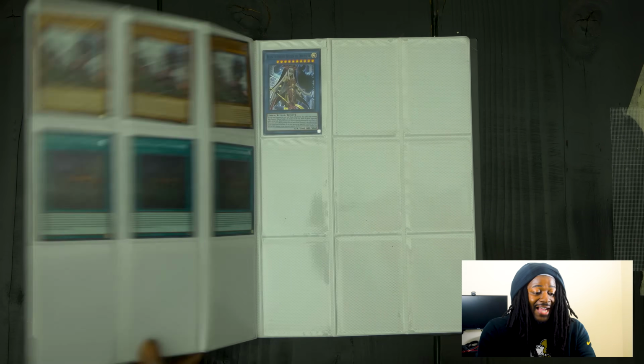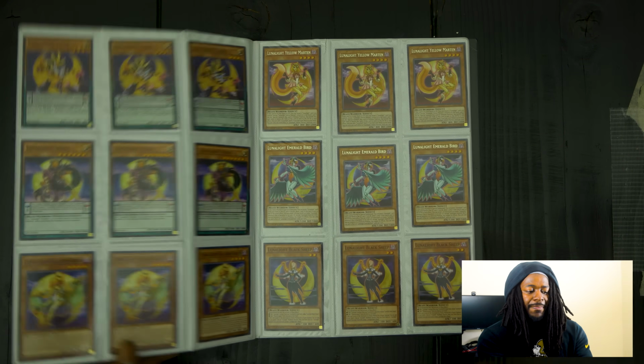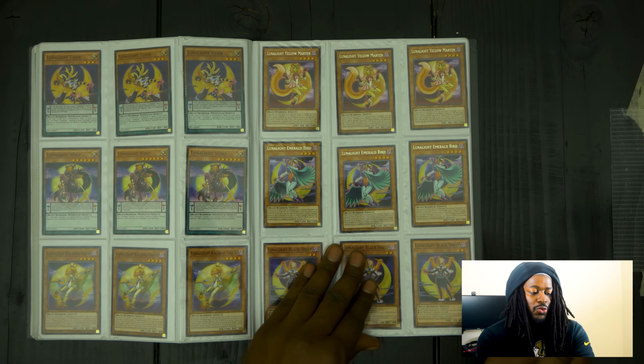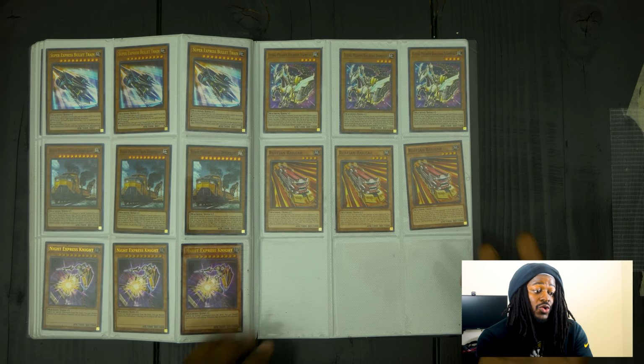A complete max rarity Red Eyes core. This I actually even never started to build. It was a Demise core. And then a complete Luna Light core. So moving on, we have just about everything that you could imagine.